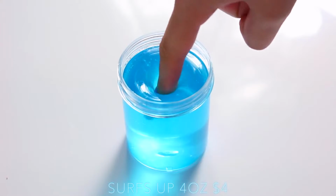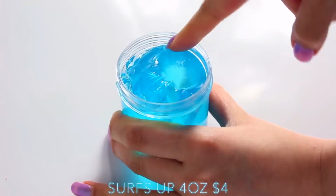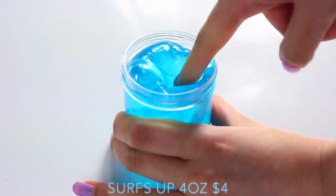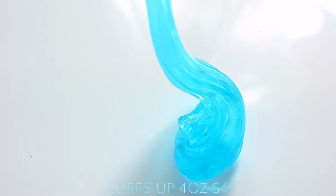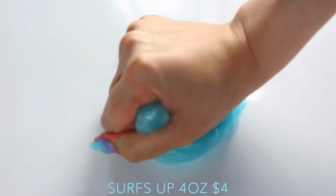Then we have Froyo Slimy, and I've received her package I think in my second ever slime review, maybe even my first, I don't know, but I loved her slimes, and this one I didn't actually get to review because it arrived melted and I didn't want to reactivate it, and because it's a clear slime I didn't want it to look really cloudy. But as you can see here, it's super thick and really clear, and I think it's one of the best clear slimes I've ever tried.